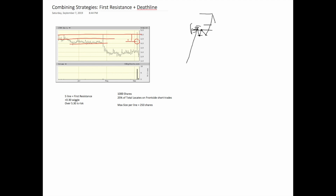But for me, I combine these two strategies, the first resistance and the death line. The first resistance, this is my wallet pattern, okay? And then after that, we have death line, and this becomes big picture, all right? So this would be my front side trade. This becomes my back side trade.